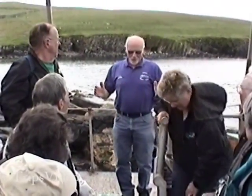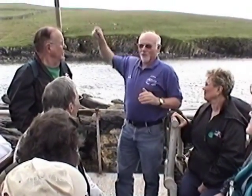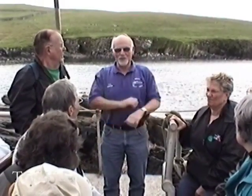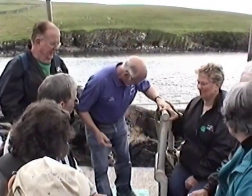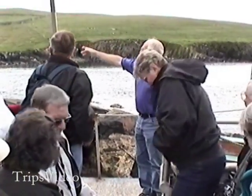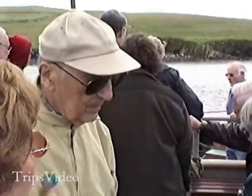Maybe an idea, it's just an idea folks, if half of you went that way, and another half went down the coast, because if all 48 of you land at the broch at one time, you're going to be fighting to get into place. So it's entirely up to you. The ferry boat captain just dropped us off and gave us instructions that he would be coming back in 2 hours' time to bring us back to the mainland island.